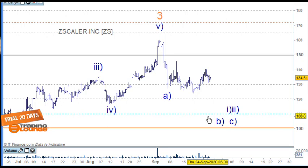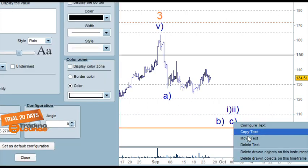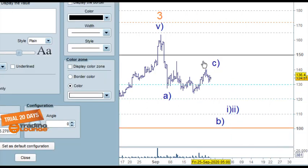First of all, I'm not sure how to count this. I know that I've been to the hourly chart. I got 5 waves down through to here. So I could say this was an A wave, a B wave here, and a C wave up here for this, and put that C wave up here. There's one more to go up here.